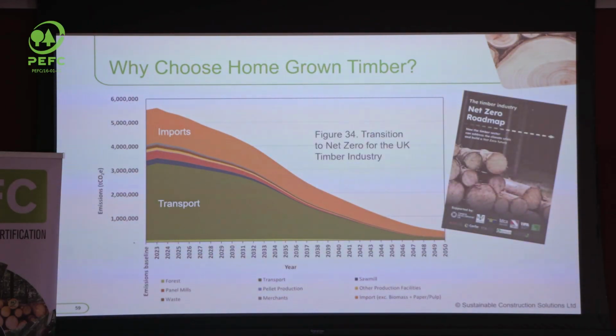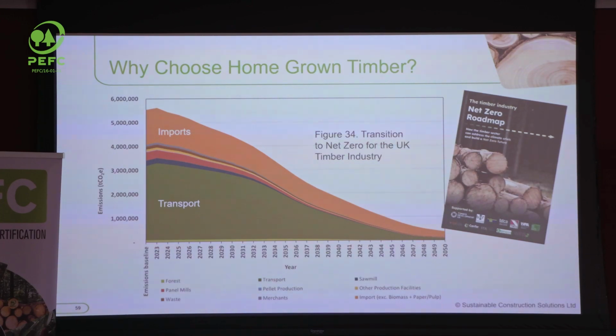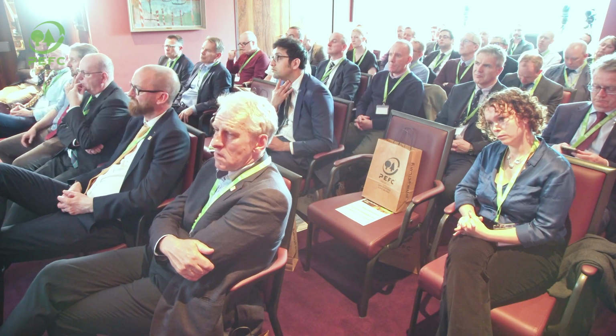So they've got the net zero strategy as well, and obviously the timber industry themselves. We've done the net zero roadmap along with TDUK, COM4, Structural Timber Association, and others in the timber sector, all worked together on this. I think the first time everyone worked together on one topic, which was a coup in itself. To develop a roadmap for the timber industry itself, which is net zero. So if you haven't seen this document, I encourage you to go to the TDUK website, download it. It gives you a lot of information on what you can do to reduce your carbon footprint in your business.